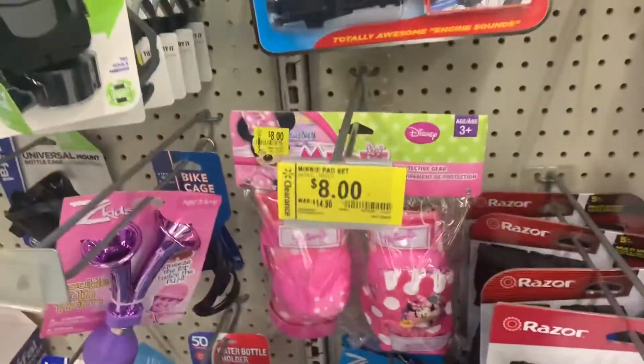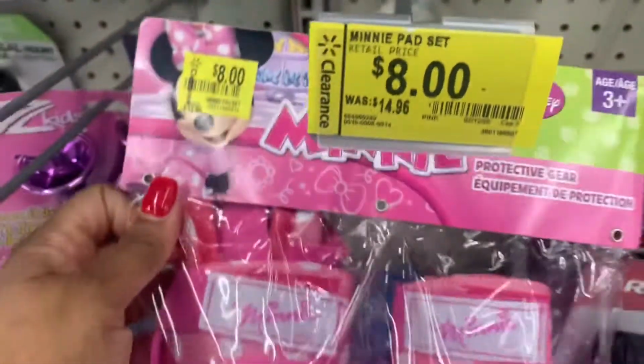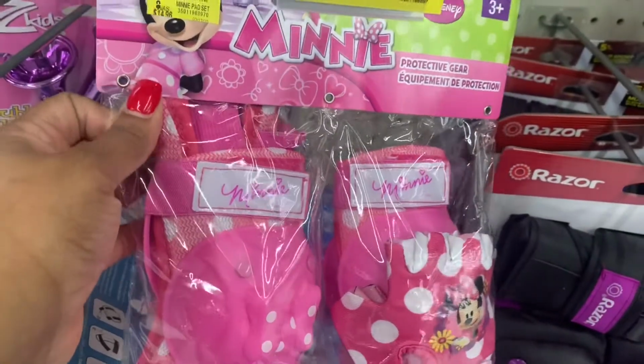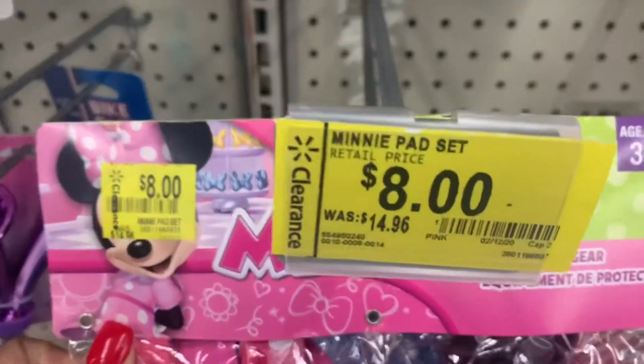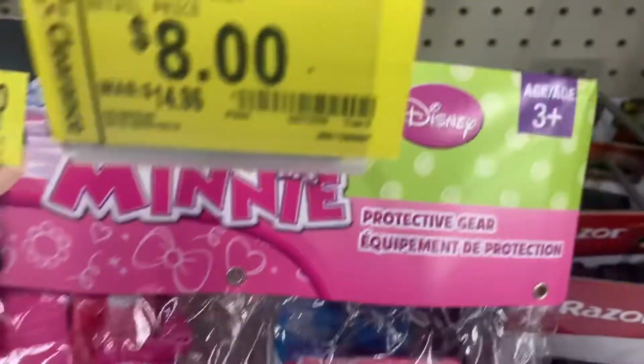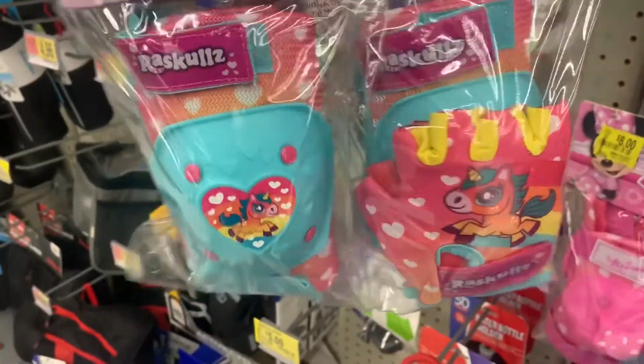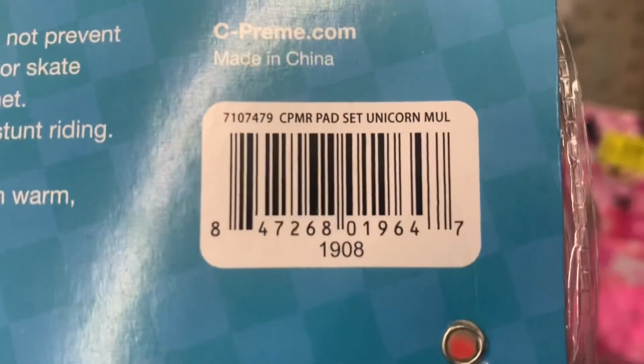And back here where the bikes are, they have these sets with the gloves and the knee pads, protective gear. They were $14.96. They're $8 now. Try to get the barcode. Somebody opened this, unfortunately. There's the barcode for that. They also have a unicorn style. They're also $8. And here's the barcode for those.